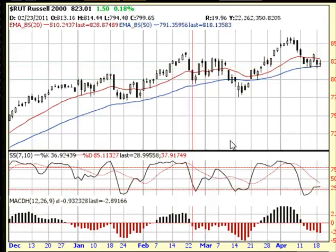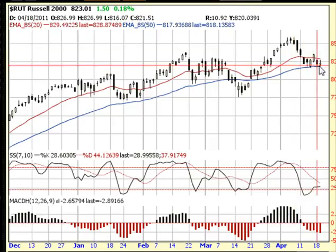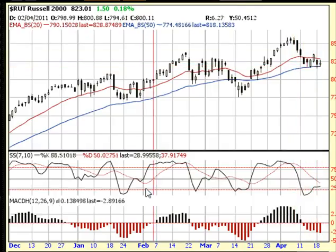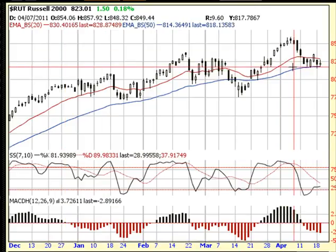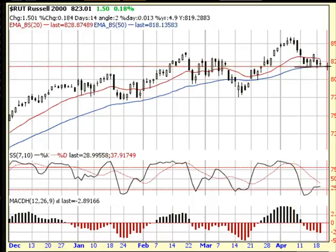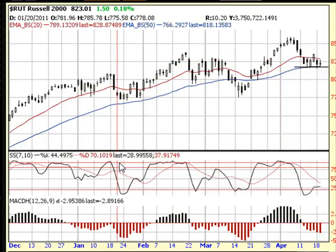Nothing happened today. Now it seems that the rut had moved up and is pulling back and holding right here at its 50-day exponential moving average and holding as support. And price support is really around the 818 level. So we have that as first support.